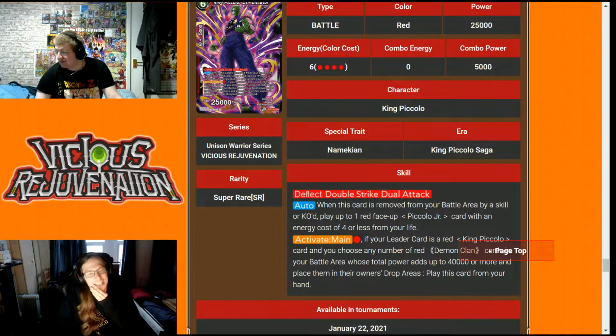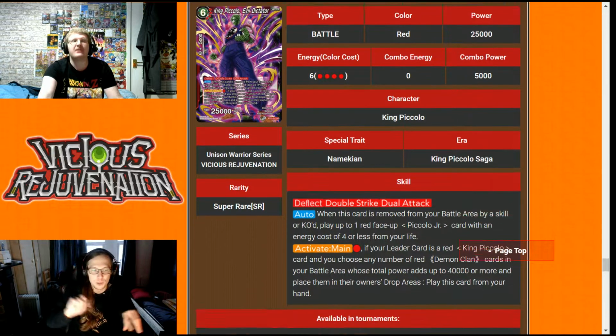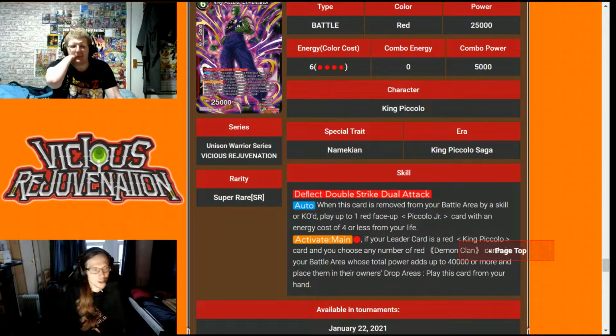Yeah, you're not wrong. And it's dual attack double strike. That's nasty. I think Bandai might have done an oopsie here. Possibly. This is the kind of thing that I would see errata coming on. Yeah, this card should be only playable once per turn. You can't activate the copies of this card. The copies of this card, yeah.